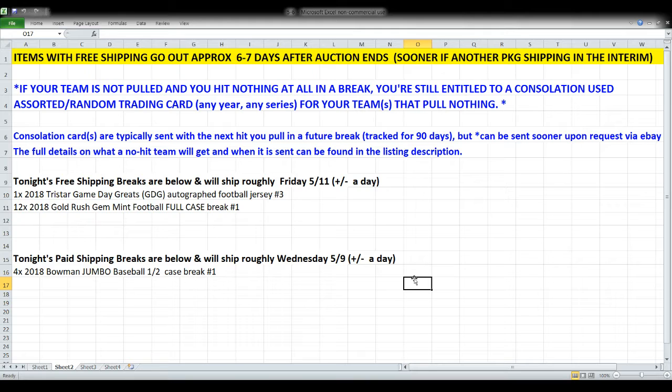Finally, if you are in one of these first two breaks and your team is not pulled, you are still entitled to a consolation trading card for your team. It's usually going to be sent with your next package that goes out when you pull something. If you want it sent by itself sooner, I can do that. All you have to do, jump into eBay, send me a message. We'll work out the details, okay?